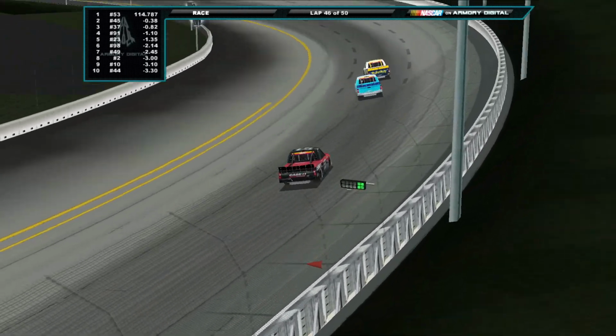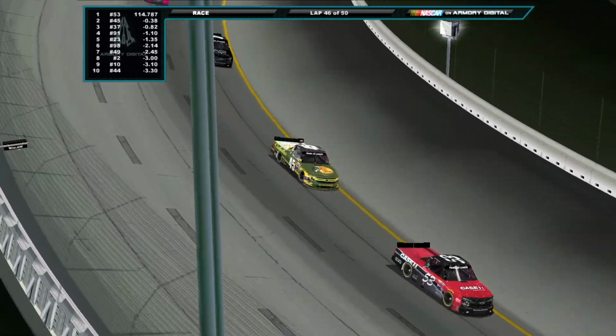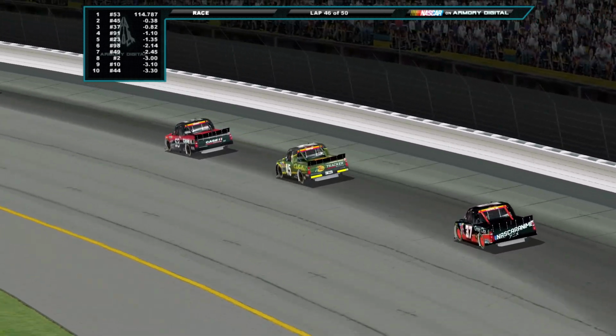Mopar lost a bit of ground that time. Yep, Grant's stretching it out a little bit. Oh, but he gained it right back. 45 in there is so good into the corners. God, he gained a lot that time.